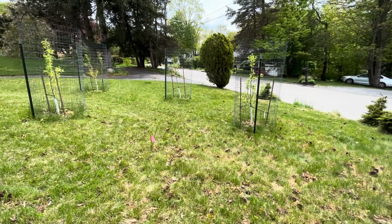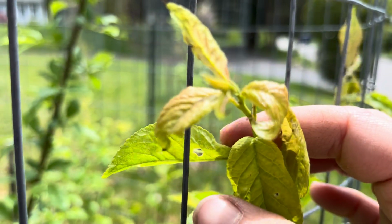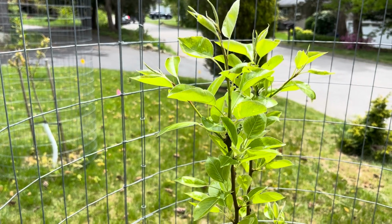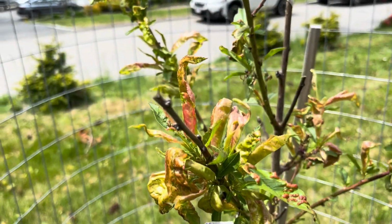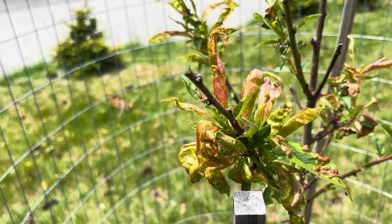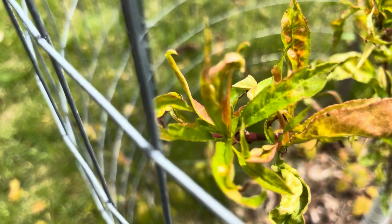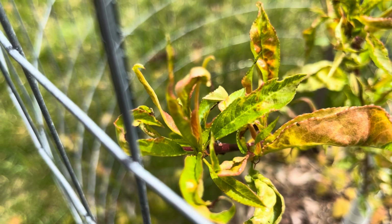And we have the lower orchard. Plum, pear, and peach. Peach doesn't look great. Look at that. Have to figure out what that is. Both peaches. Looks like a rust maybe? Gotta check that out.